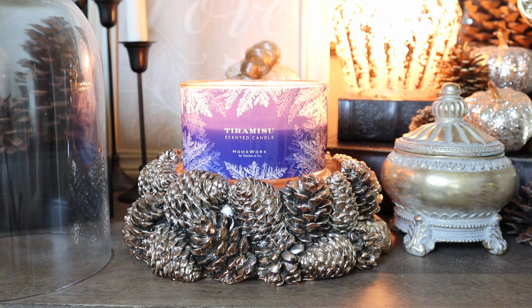Watch your wicks with this one, and if you are looking for a very light, non-headache inducing gourmand, this might be right up your alley. But if you are looking for something with substantial strength and throw, I would not tell you to get this one, because I think you're gonna be disappointed. So anyway, hopefully that was helpful, maybe saved you some money if you were curious about this one.